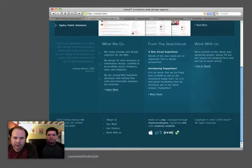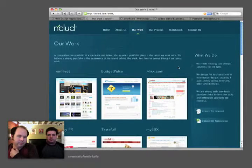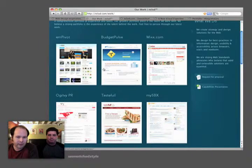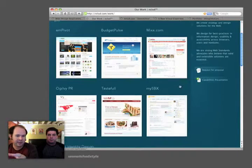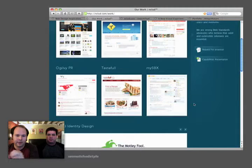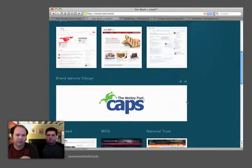Let's go to the work page. I really like the way this is laid out. It's real simple. I guess most of what they do is websites, and you get the feel that most of what they do is websites. But then right here in the middle of this, bam, they do brand logos and brands and whatnot. It's really smart the way they put it in here, because I've started off with websites and like, oh, they also do this too.